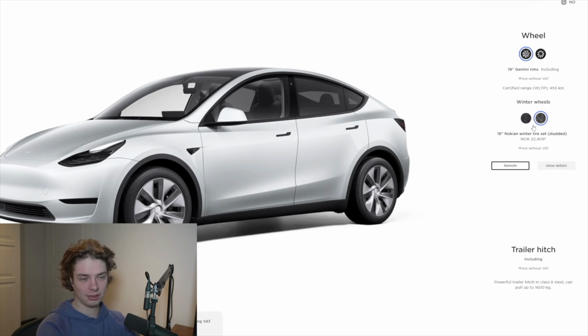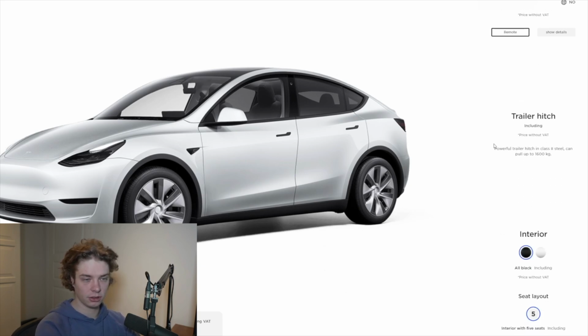But anyways, with Tesla you get the best Nokian tires, and these are the best studless winter tires that you can get, and these are the best studded winter tires you can get. So I have to just applaud Tesla for having these as the options. They could have gone for something else, which is cheaper.